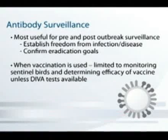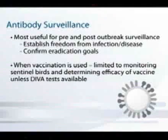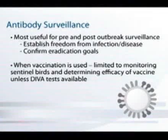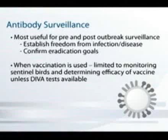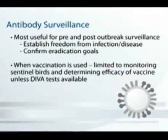However, when vaccination is used, we see limitations on the use of antibody surveillance, and we're pretty much limited to monitoring sentinel birds that are seronegative. They're placed in flocks to determine if there's any circulating virus in these flocks. And also, it's important to determine how well the vaccines are working. What kind of an antibody response are we getting? But unless we can use a DIVA strategy, in other words, differentiate the vaccinated antibody from the naturally infected antibody that's produced, serology is not of a lot of use in these situations.